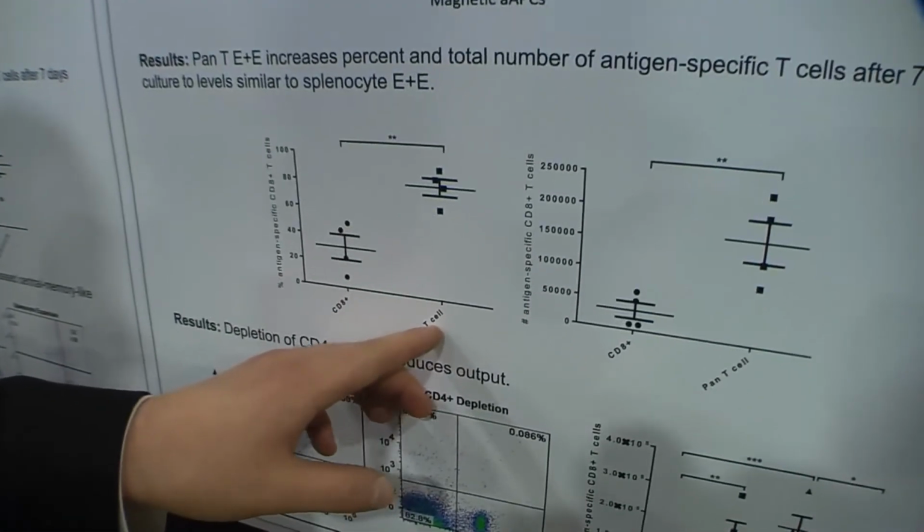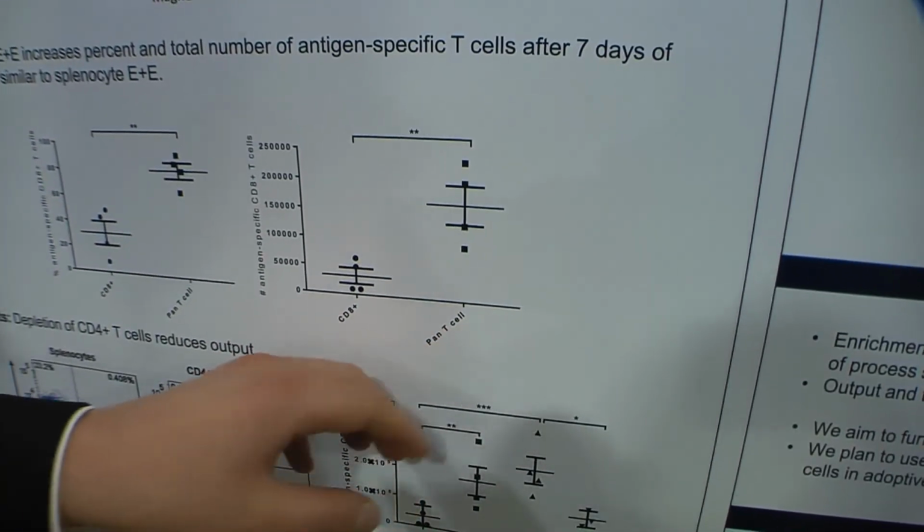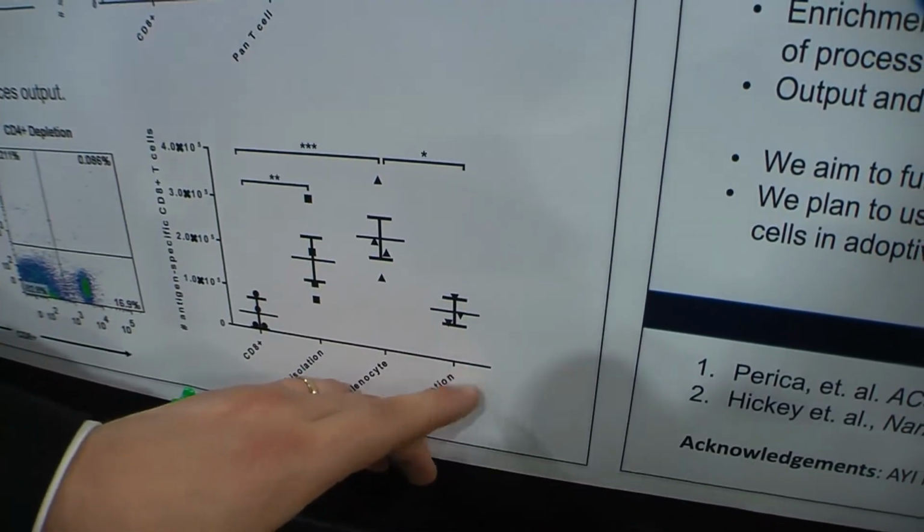So in order to prove this, we attempted to do a similar experiment, but in this case, instead of using splenocytes, we did a pan-T cell isolation, just looking at the whole array of T cells instead of just cytotoxic T cells. And we found that this recapitulated the results that we found from our splenocyte enrichment, that we got up to 80% antigen specificity and 3 times the number of antigen-specific T cells after a week of expansion. And similarly, we found that when we depleted the helper T cell subset, this reduced our yields from this process.